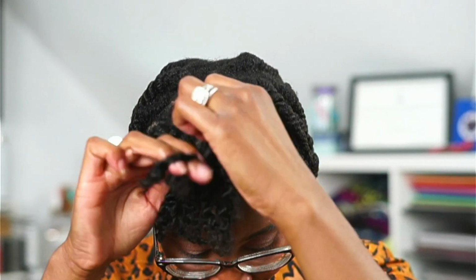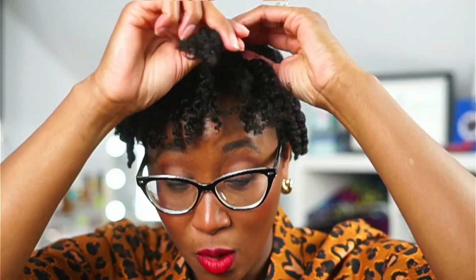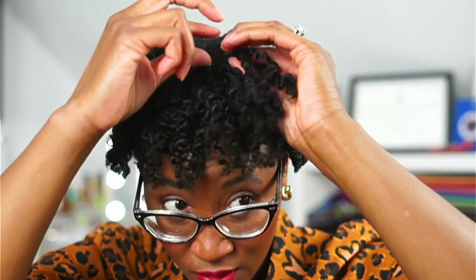To the touch, I can feel that the product is there. Residue isn't the word that I want to use, but I can feel that the product is there. It's not unpleasant, but there is a slight coating as opposed to the crispy cast you get from products that have more hold. So, soft, as you just saw, it has movement, and we'll see what else we have here.